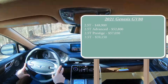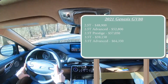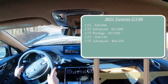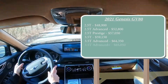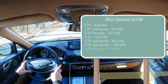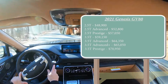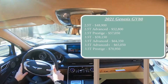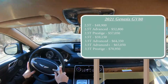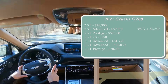$59,150. 3.5T Advanced for $64,350. 3.5T Advanced Plus, which actually is the one and only trim level that you can get a third row on for the GV80. That one starts at $65,050. Then there's the 3.5T Prestige for $70,950. And so for the 3.5T trim levels, all-wheel drive is going to come standard on all of those. For the 2.5T trim levels, it actually comes standard as a rear-wheel drive configuration, but if you wanted to add all-wheel drive, simply add $5,750 to any of those prices.